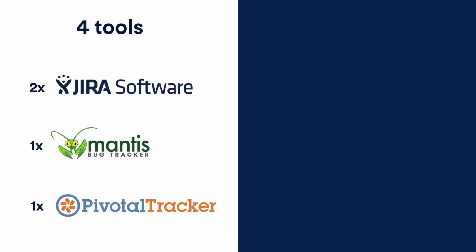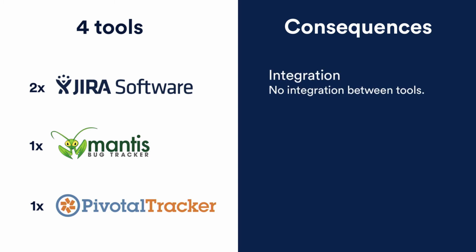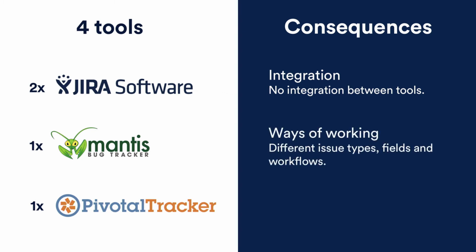So for us, the consequences are the following. Absolutely no integration between tools. Again, no standard ways of working. Even the two JIRA instances have different issue types, fields, workflows. And for us, it's impossible to consolidate reports without manually gathering all this data from these tools. So clearly, we were not able to manage our releases correctly.